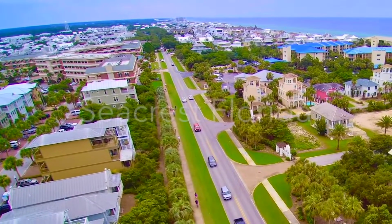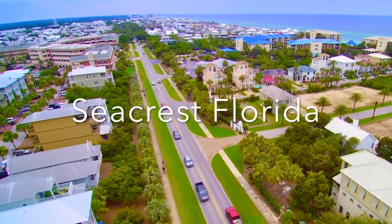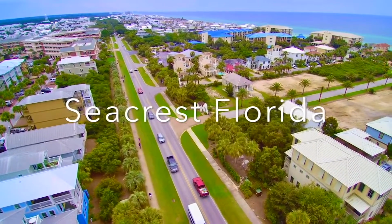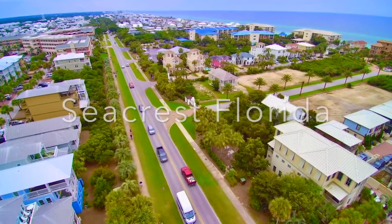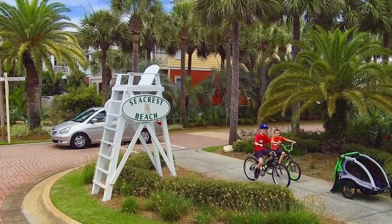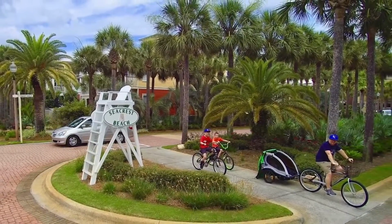So, all right, moving on, we have Seacrest as we continue down. This area is considered kind of casual upscale, quote unquote, all right? Which means it's easier for people to kind of relax. Like the towns we just mentioned before this, the area still showcases, of course, that beautiful sugar white sand and turquoise water throughout the area. There's a lot of great eateries, places to shop, and, well, that nice, cool bike trail that we talked about.